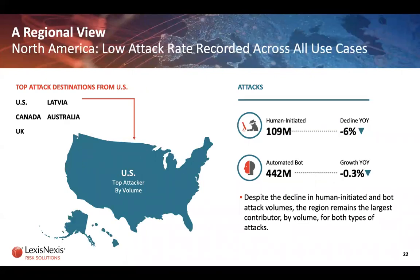For the US, I know we obviously have a lot of the US audience on here. From North America, of course, the US is number one in terms of attack. But if you look at the attack locations, yes, you attack your neighbors, and we have our special relationship with the UK, so of course you attack the UK. But then, Latvia and Australia, very interesting little target destinations there.